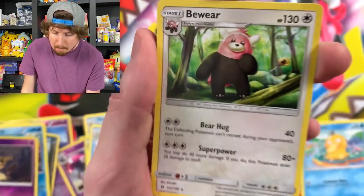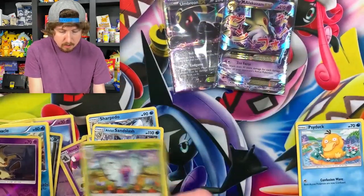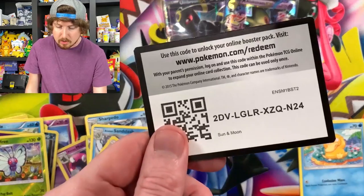And we have a Beware the Good Pulls, hopefully. There is the code card right there.